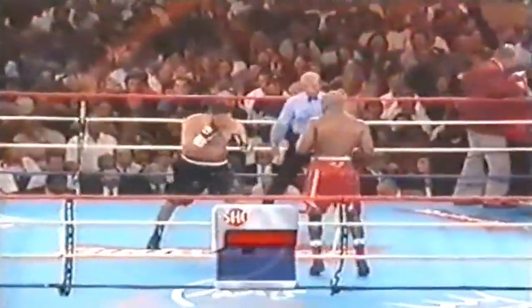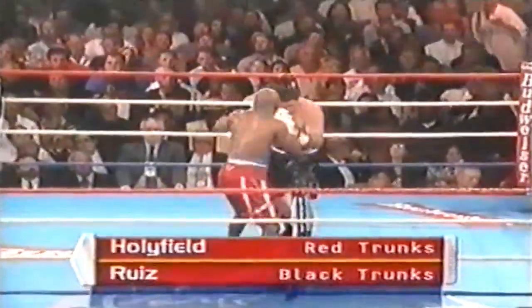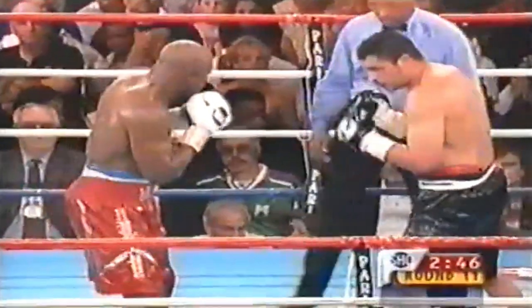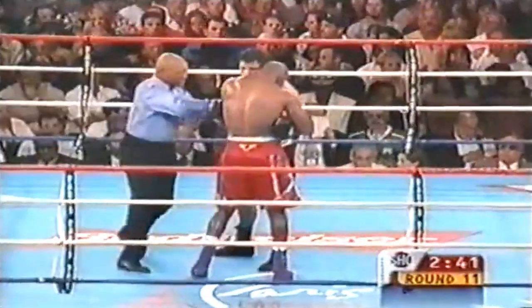Into the championship rounds for the vacant WBA heavyweight title, round 11. Lennox Lewis chose not to face Ruiz previously to Michael Grant, instead beat him easily. Some might say that was a wise decision after seeing this.